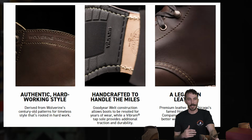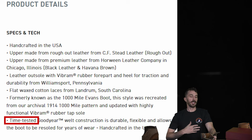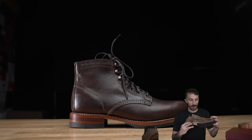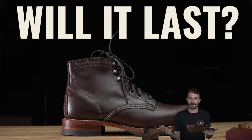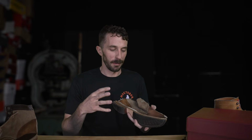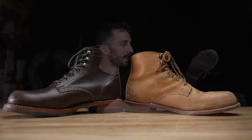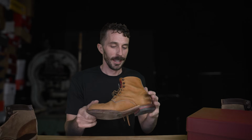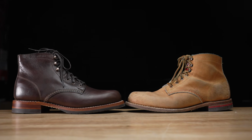And I find it kind of strange that they'd use words like authentic, hardworking, handcrafted, legacy, time-tested on a 1,000-mile boot that is built like a $200, $250 boot that might not last 1,000 miles. It's just a little bit disappointing from Wolverine. I thought for sure this would be worth the $400, but it's not. And to be honest, it kind of bums me out because I love this pair of boots and I thought that it was a little bit better built than what it actually was. So it does kind of take the shine off the Wolverine 1,000-mile boot for me.